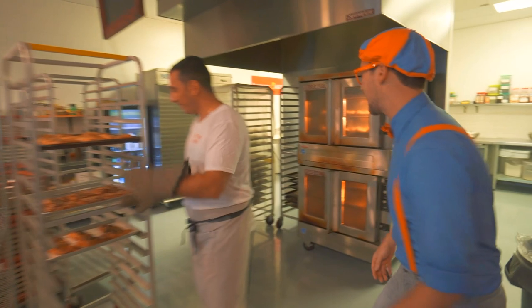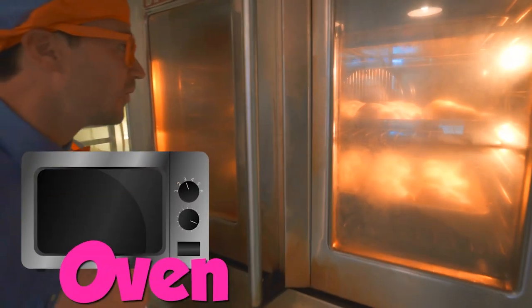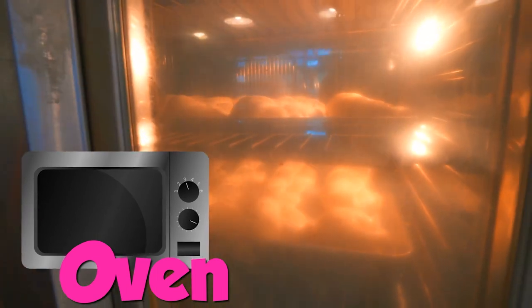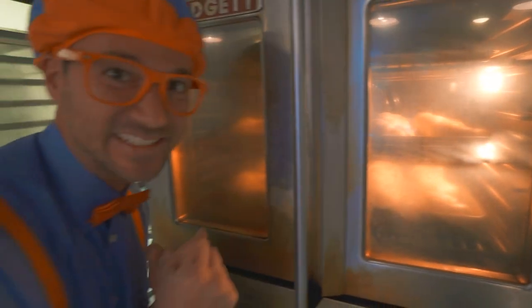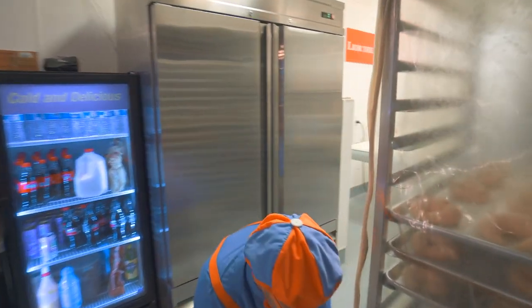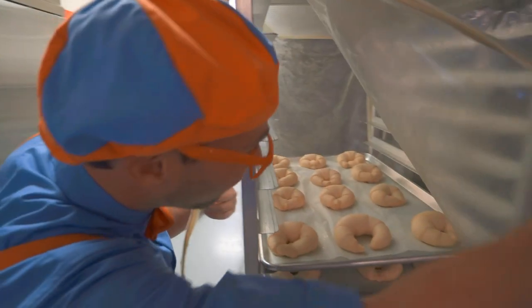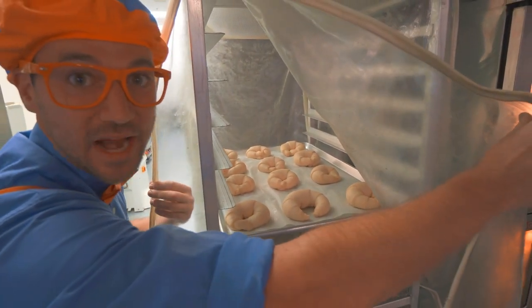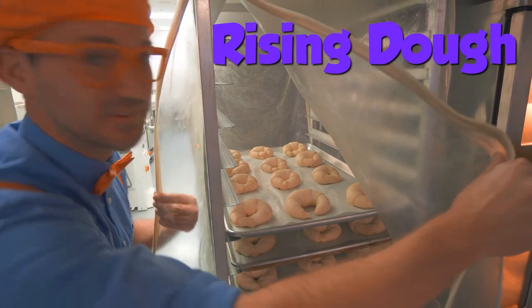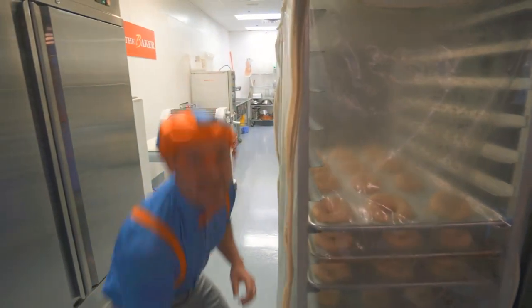Now we're in the back of the bakery. Whoa, look, an oven. There's some tasty treats baking in there. I'm excited. And look at this. Let's open it up and see what's inside. Whoa, hello, that's rising dough. That dough looks tasty. Okay, let's close it back up and come back here.